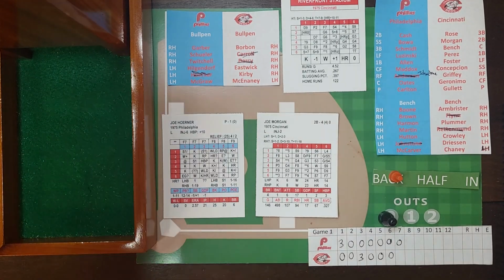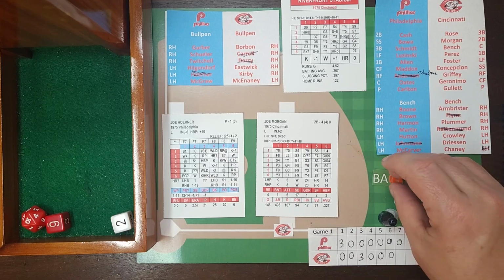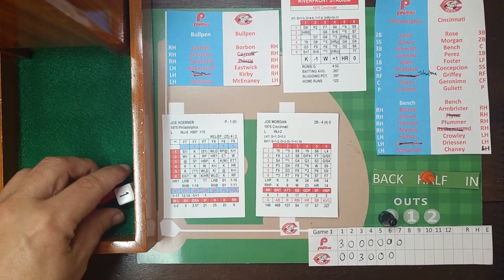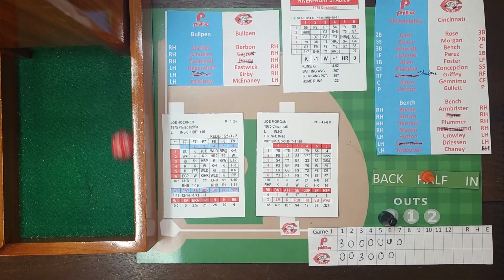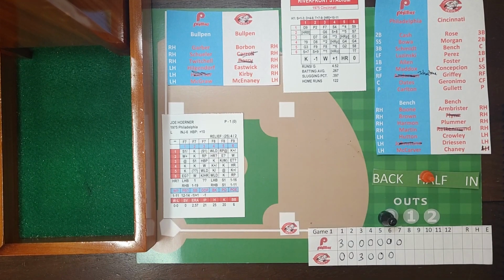All right, so Horner to Morgan. 6-2, it's a walk chance 10. Morgan will walk to lead off the bottom of the 7th. Infield now is going to be halfway. And let's see if Morgan can get a jump. His attempt is a 5. He cannot get the jump, so he will stand pat. And here comes Johnny Bench.